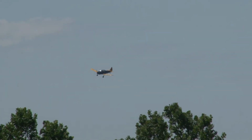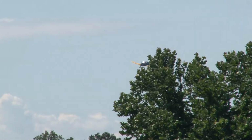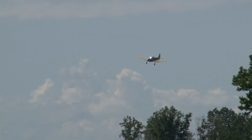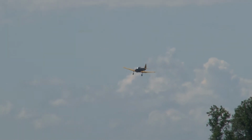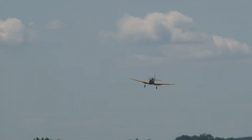nice radial engine sound. Now you may notice the one that Mike's flying didn't start backwards, okay? It looks like the propeller is turning the wrong way, but I don't think he's going to back up. I think it's running okay. I believe that engine was made in the East Bloc countries, and many of the British engines and many of the Russian and other East Bloc country engines all rotate in a direction opposite that of the engines made in the United States. It's interesting. The airplane flies just as well.